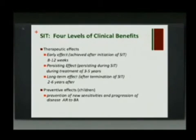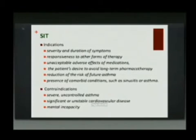So the indications again depend on the severity and duration of symptoms. As I mentioned earlier, you can give them for patients with moderate to severe symptoms and for those with more perennial symptoms. Okay? It also depends on the responses to other forms of therapy. Those who have unacceptable adverse effects to medications, if the patient desires to avoid long-term pharmacotherapy, then immunotherapy must be right for them. Those who opt for reduction of the risk of future asthma, and presence of comorbid conditions such as sinusitis or asthma. So these are the patients who may benefit well from immunotherapy.